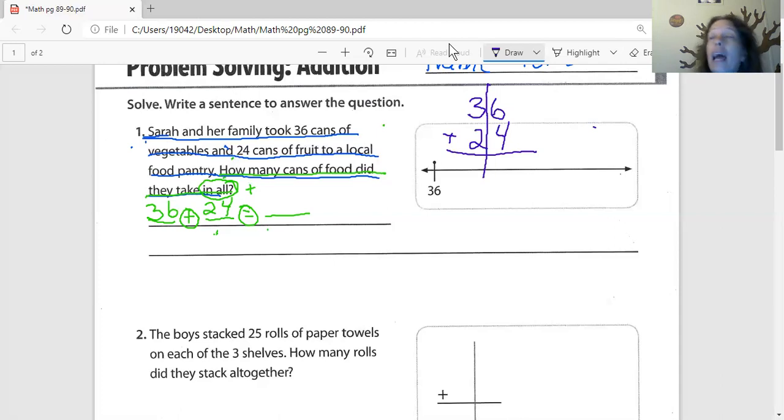All right, now all I have to do is add. So I'm going to my ones place. I always start with my ones place. And I'm going to add two numbers together. Hunter, what number of these two goes in my head? The biggest number. 6. 6 goes in my head.